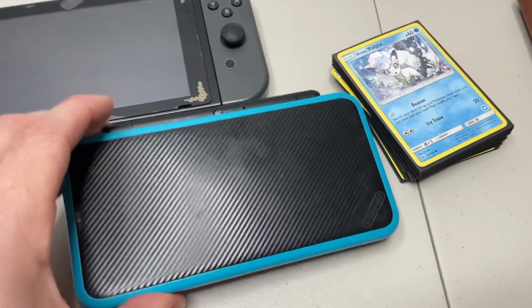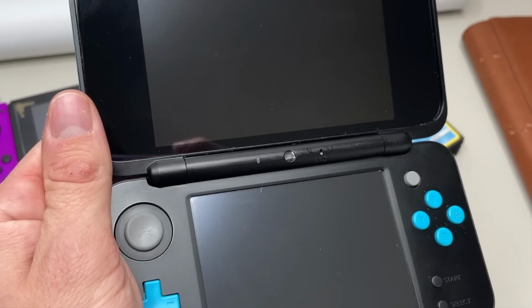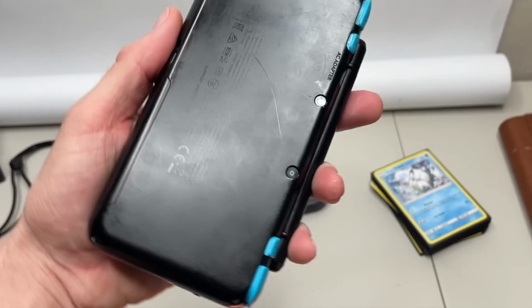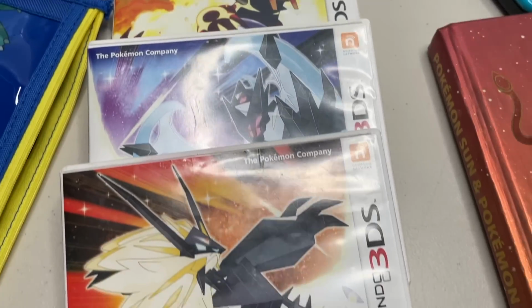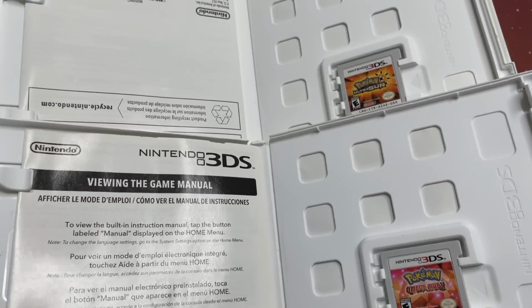So right off the bat, the Nintendo 2DS XL, blue in color. Still not entirely sure if it worked. Mamma mia! Absolutely magnificent screen. I still don't know if this bad boy works yet. I don't have a charger, unfortunately. And it looks like we're missing the stylus as well. But she came loaded with 3 games and they're all Pokemon. Ultra Sun, Ultra Moon, and Omega Ruby. All 3 in their entirety.